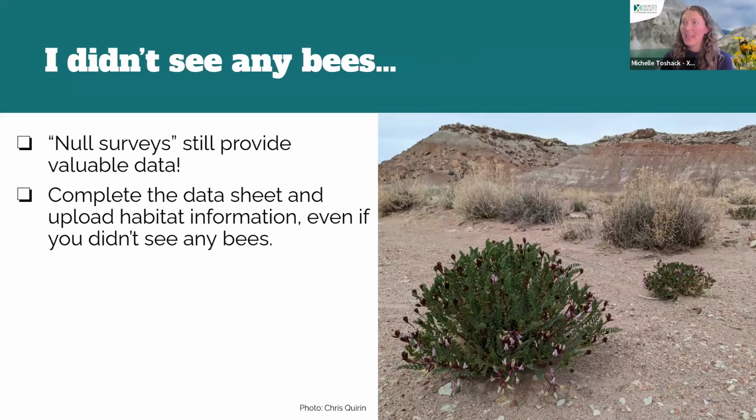If you didn't see any bees at a site and you were following the conditions, so good weather, no winds, no rain, and you still didn't see any bees, that's okay. So still complete the data sheet, complete the habitat assessment, upload your data, because these null surveys are still providing valuable data. So this is effort that you spent in an area during our survey window and you didn't see any bees. So this is something that happens fairly frequently. You didn't do anything wrong, and please submit this data.